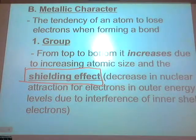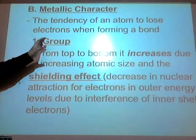If you know atomic size, and if you know shielding effect, and if you know one more thing, you can predict all four trends, all eight ways they change, and all 16 reasons why, just using three of these concepts. Okay? All right, you got that copy? All right. So that's what happens within a group to metals.